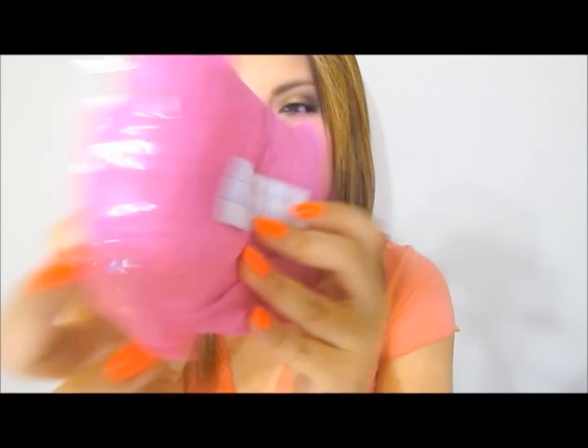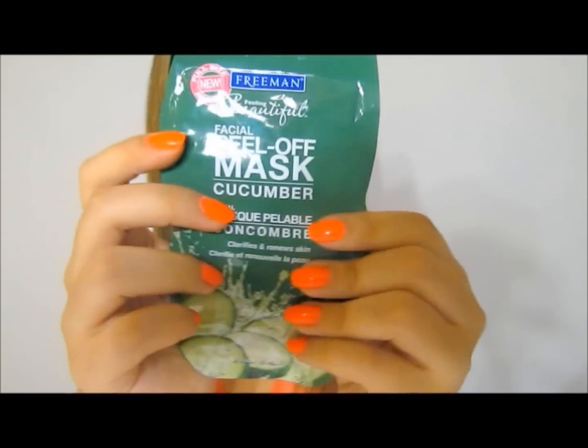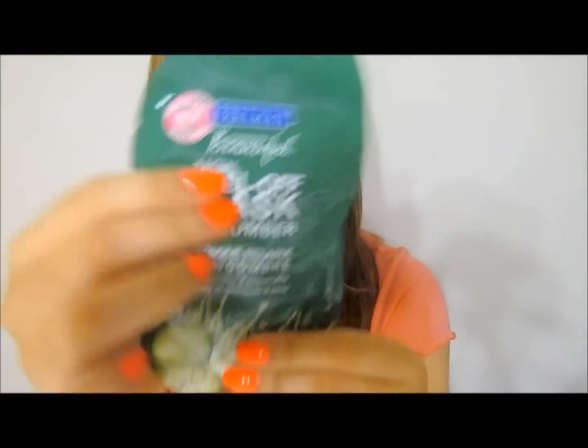And she also sent me this. It says use it once a week, and she says these are her favorite brand, and these are facial masks. I'm going to open it so you can take a look at it. This is the first one, the facial cream scrub apricot, and the second one is this peel-off mask in cucumber.